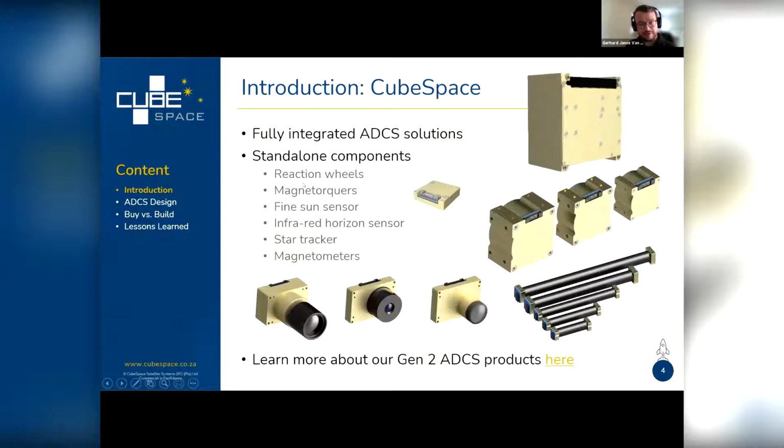We offer fully integrated ADCS solutions, so everything, including hardware, software, harnesses, ground support equipment, everything that you'll need, even a simulation tool for your ADCS. We also offer standalone components if you prefer the build-it-yourself option. Those include reaction wheels of various sizes, from 2U up to small microsatellites. The same goes for our magnetorquers. Then we've got fine sun sensors, infrared horizon sensors in our Generation 2 product range, star trackers and magnetometers.